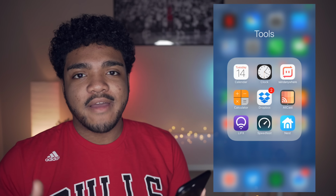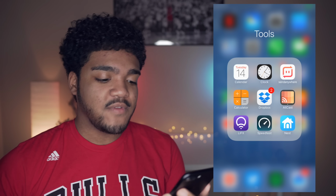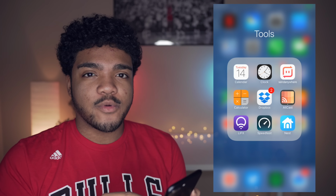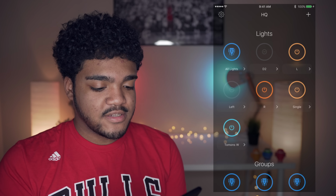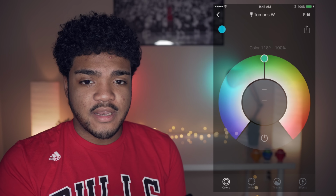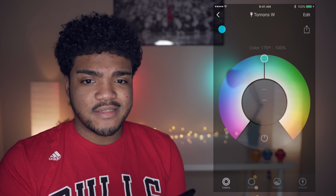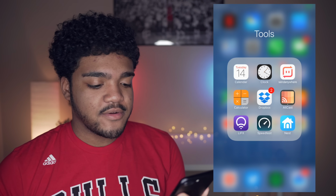Calculator, Dropbox, AllCast, so I can cast what's on my iPhone through my Google Chromecast onto my TV. And then I have LIFX to control my lights. In fact, let's go ahead and try this out real quick. As you can see there, I can control my lights by hitting this button right here. Some of these are all messed up. I messed up some of the names of them, but yeah, I can actually adjust the lights there and go ahead and stick with that color, somewhat close to what I had before. Speed Test for testing internet speeds.